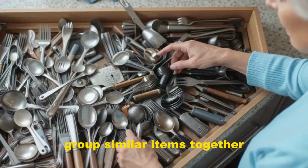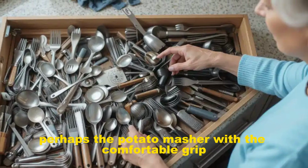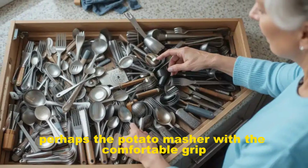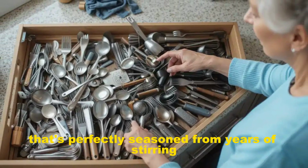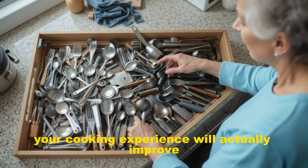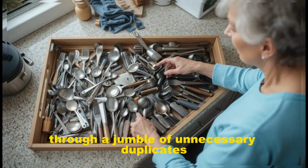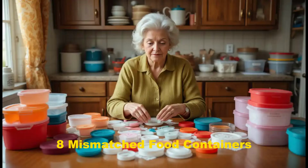Group similar items together. Keep only the best version of each tool. Perhaps the potato masher with the comfortable grip, or the wooden spoon that's perfectly seasoned from years of stirring. Your cooking experience will actually improve when you can easily find exactly what you need without digging through a jumble of unnecessary duplicates.